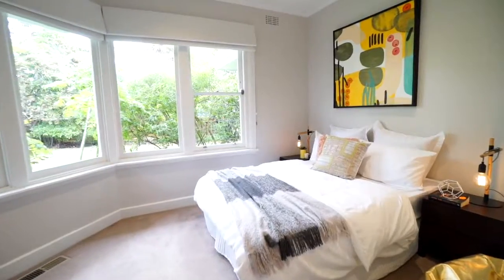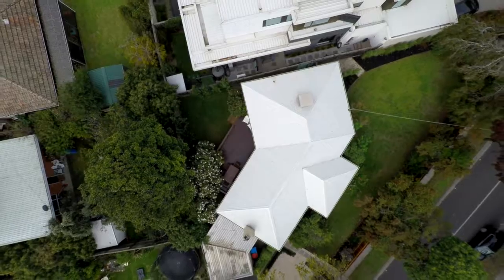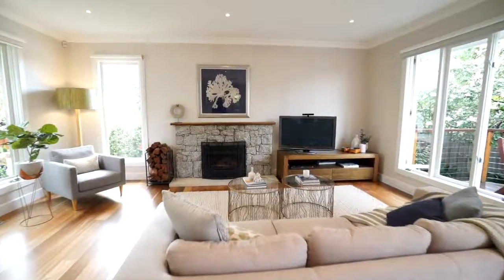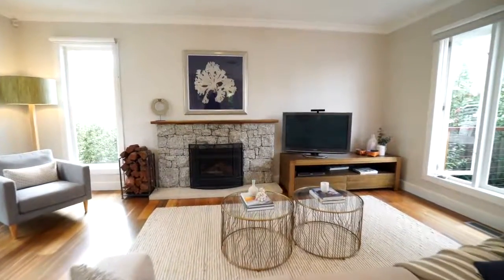Hello, I'm Alex Benitez, proudly representing Brandon Real Estate, here to make some family happy at 14 Carrington Street in Hampton East. A beautiful three-bedroom home, renovated to everyone's delight, and a massive frontage of over 50 metres. Good luck to everyone today, and I hope you are successful with your bidding.